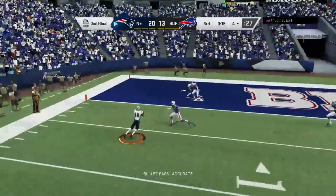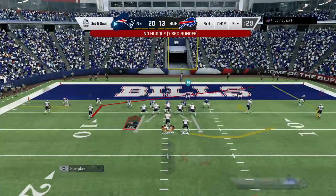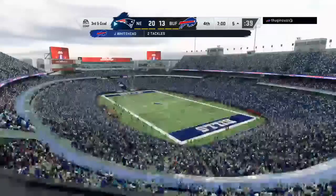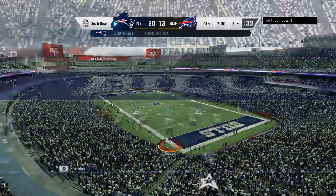Now a fake on the give here as they try the run-pass option. This will be caught at about the 6. Officially, it will go as a 1-yard loss, and that's going to lead to a third down. So a little extra time to ponder this third and goal as we played 3 quarters. We'll return with more after this.